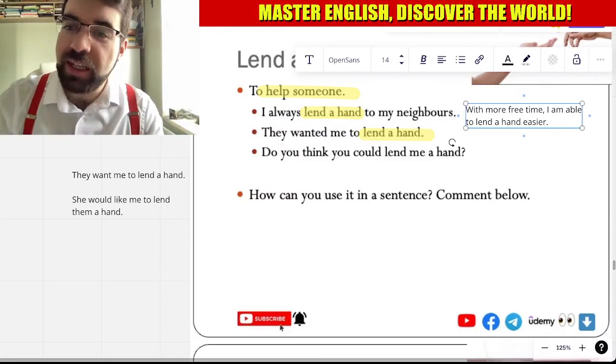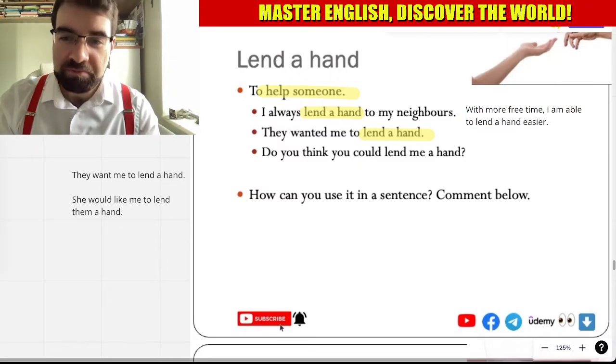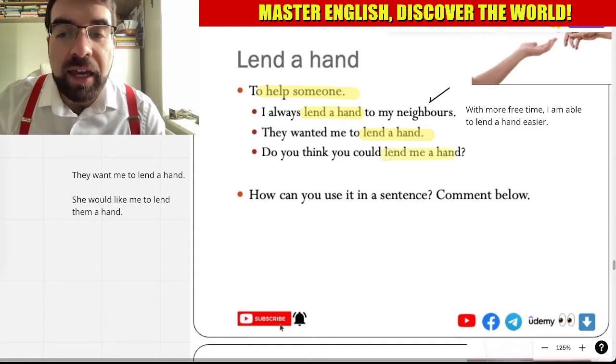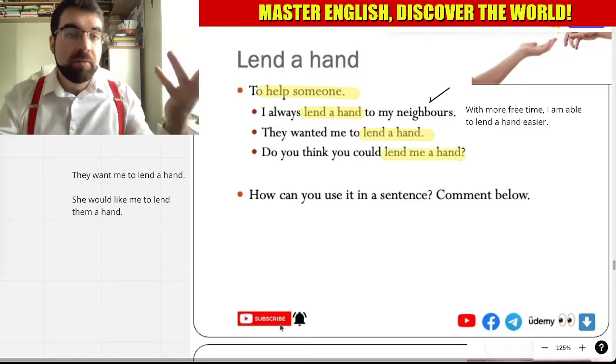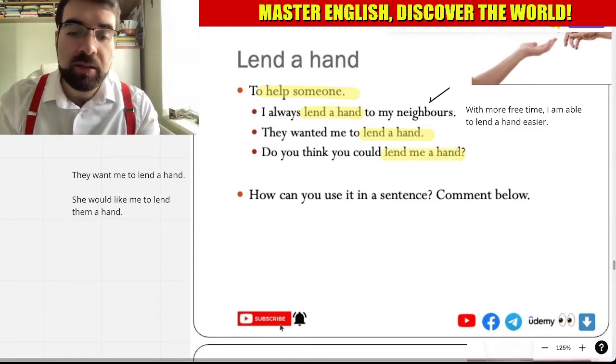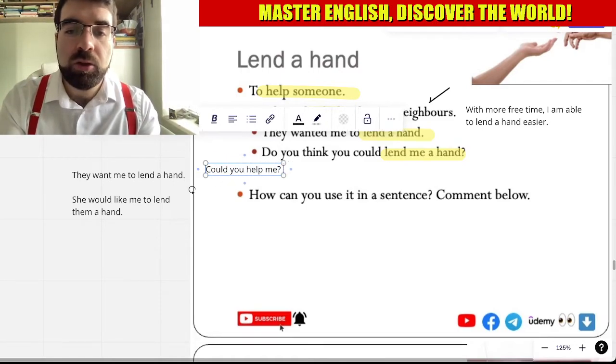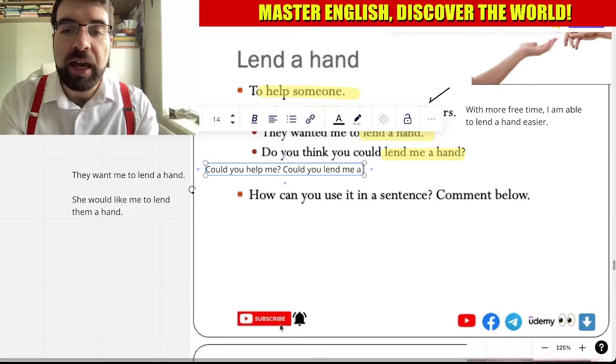How cool is that, language explorers? Do you think you could lend me a hand? Maybe. Could you lend me a hand? Could you help me? Could you lend me a hand?